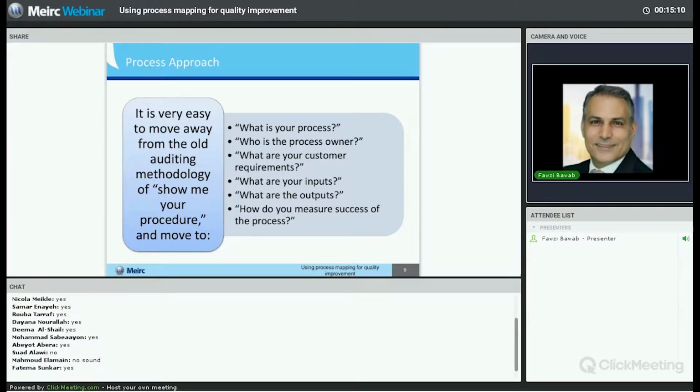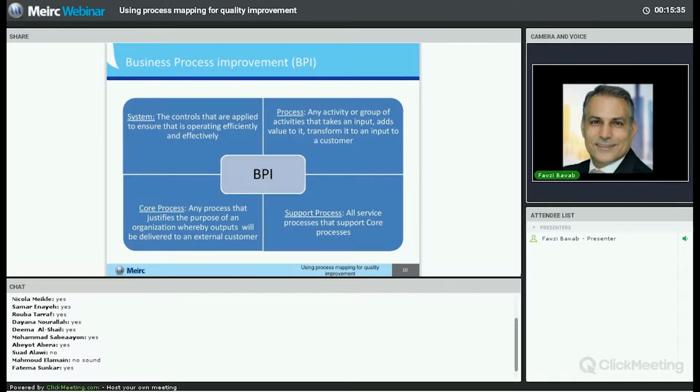How do you know a process is making what it is supposed to make and meeting the customer requirements? How can you create maybe a scorecard, a dashboard, an indicator, a KPI, metrics to tell me that your process is doing fine? What do we need to measure? And that is part of the process approach that companies have to be engaged in. Process approach and process mapping come in under what we call business process improvement. So defining your system, which is a combination of processes put together, a process as we defined it is an activity or group of activities, including procedures, that transform inputs into outputs.